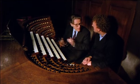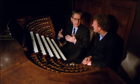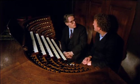When I hear this organ, it sends shivers down my spine. So how must it be like for you to play it every day? I am now here 10 years, but every day when I come here, I just find new combinations of sounds.